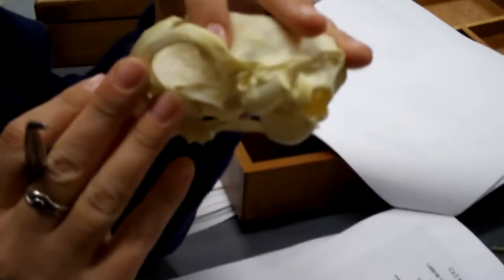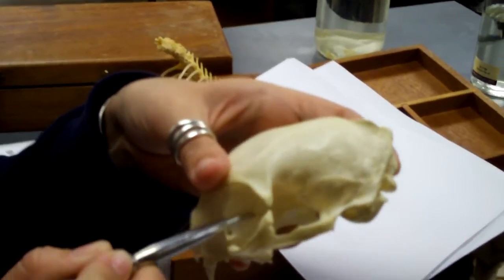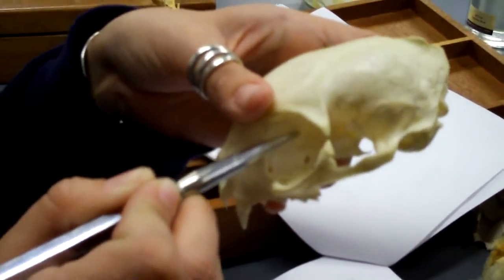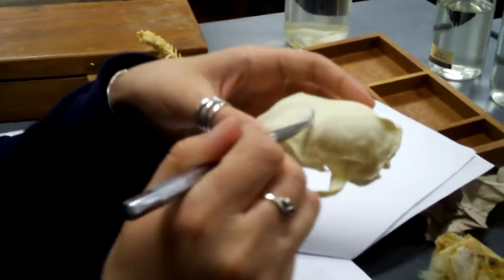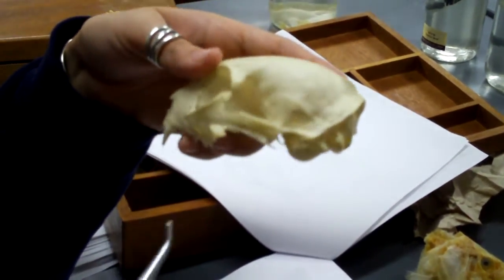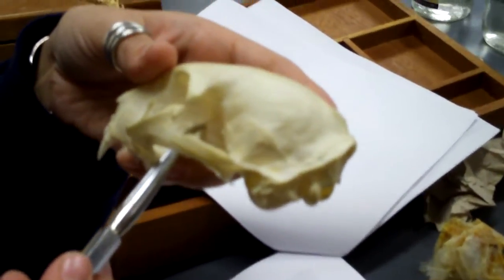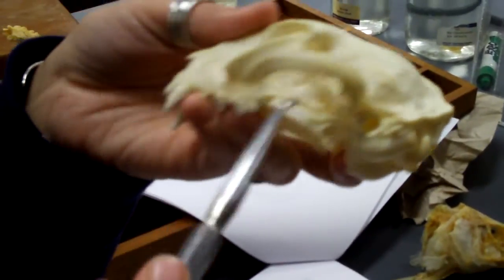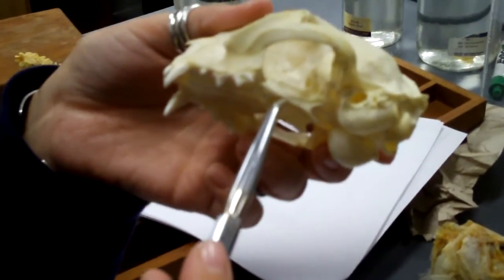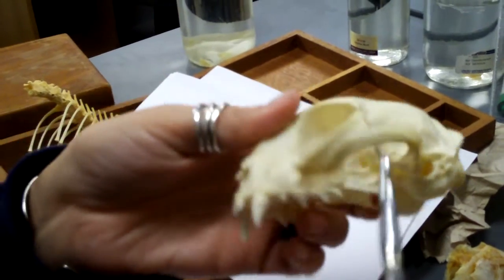Then you have the lacrimal bone. And that's this one right here. You can see it outlined right there. Can you guys see that? Then you have your frontal bone up here. Your orbitosphenoid, which is this kind of larger one right here. Then your alisphenoid, which is right above it, right here. Can you guys see that?